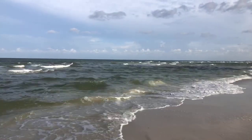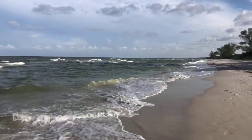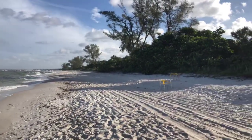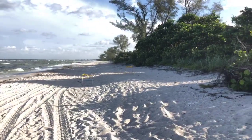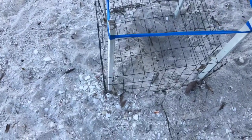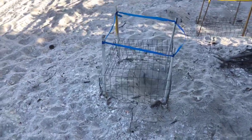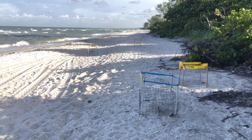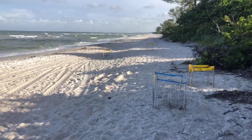Oh, sorry I took so long there. I was waiting for the right wave action. Gorgeous view. Looking north up the beach. This nest has already hatched here. Beautiful view up the beach.